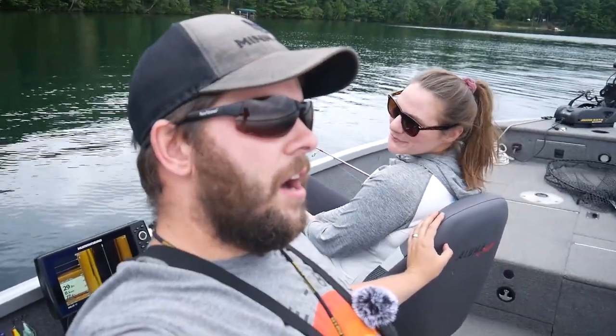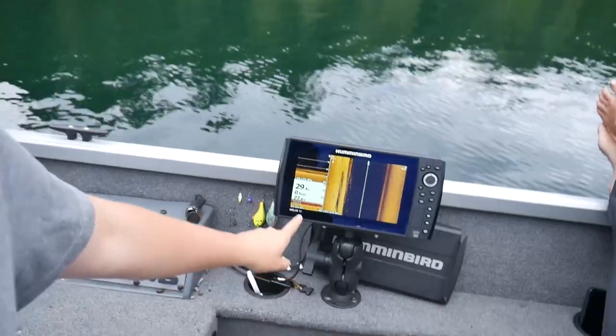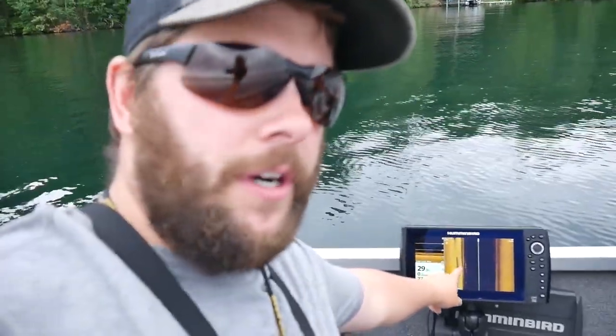Today it's gonna sound weird, but we're going after some bluegill, but not just bluegills. We're going after some bluegills. Now guys, we're in 29 feet of water, and there's some fish cribs down there. I'm gonna drop the camera down, show you what a fish crib is, and see the fish that are on it. So let's do that quick, and then let's get fishing.